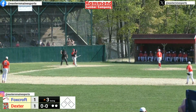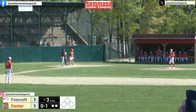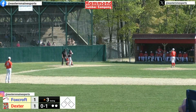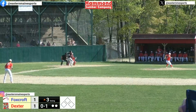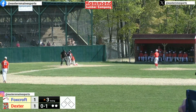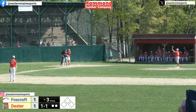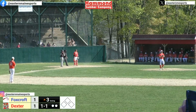Swung on a miss, strike 1. Thomas Day, as I said, is on deck. Gaw has retired 7 straight. In the dirt, ball 1. So 1 ball, 1 strike, 2 outs. 1-1 is the score here.